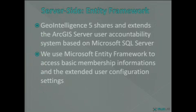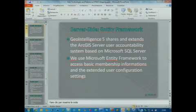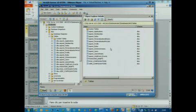Okay, server-side, Entity Framework. Geointelligence 5 shares and extends the ArcGIS Server user accountability system based on Microsoft SQL Server. And we use Microsoft Entity Framework to access basic membership information and the extended user configuration settings. The first demo here. Okay, we have a virtual machine based on VMware, and here is installed ArcGIS Server. This is the standard membership SQL Server database based on ArcGIS Server.